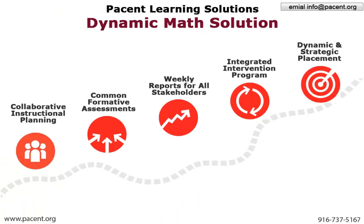The last pillar is dynamic and strategic placement. In secondary settings, we combine state performance data and local assessment data to place students in the best possible class to maximize their growth. Many placement strategies place low-performing students in low classes for an entire semester or year. Pacent uses the weekly formative data and the interim performance data to try to bridge students back to grade-level expectations when they are ready, even if it doesn't align with the semester. We can provide more details on our direct support model and our ideas on parallel curriculum upon request.